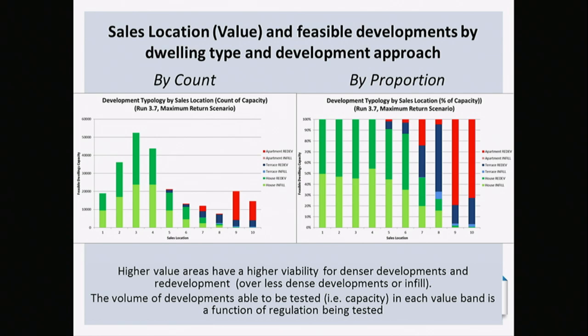The colours on the graph are green for houses, blue for terraces, and red for apartments, and the lighter colours of those indicate infill versus redevelopment. So infill is that we're putting a new house in the backyard of an old one, and redevelopment is that we take the old house away and put 2 new ones or 3 new ones there.